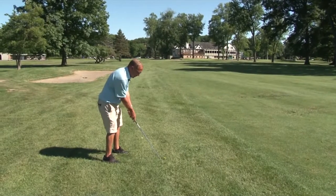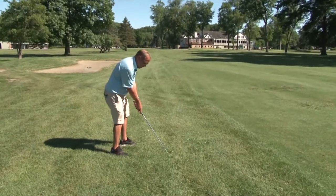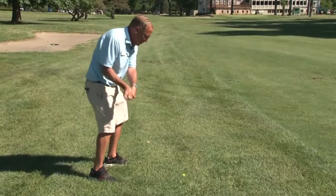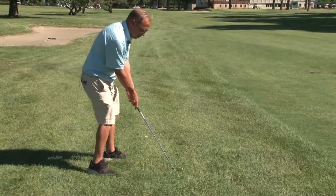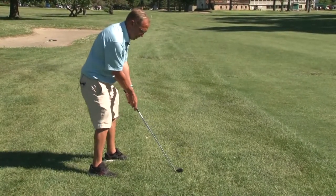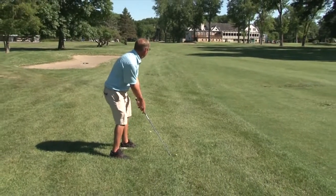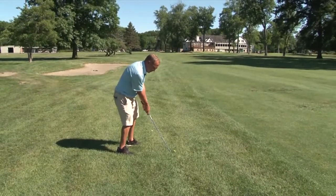Now for the ugly one here. Ball's way down. I'm going to move that ball back here. I might take an extra club. This ball is not going to come out very clean. This is going to be a little chunk and run, chasing it up there. Take that club up vertical. Drop that club right on the back of the ball. Here we go.